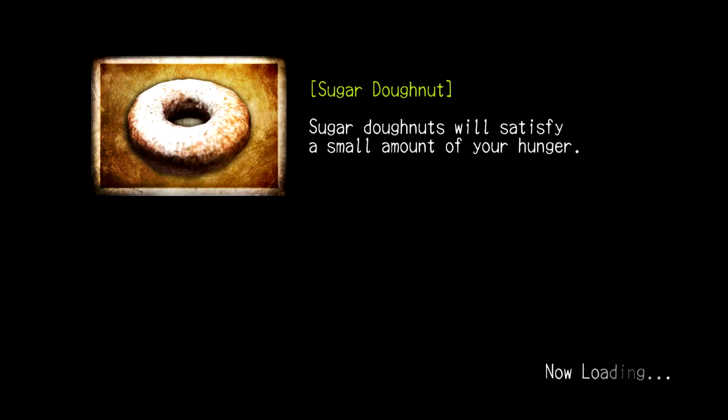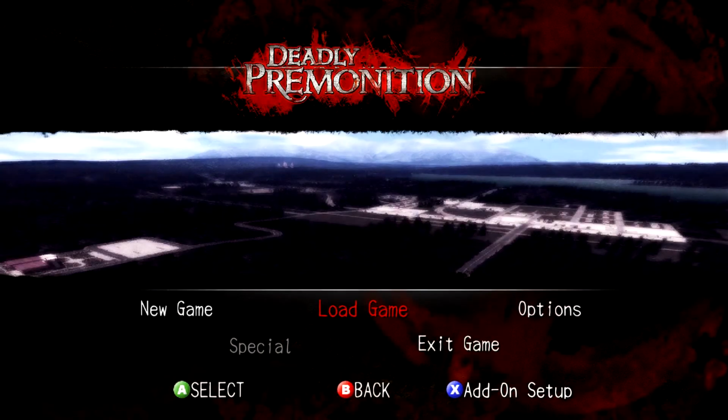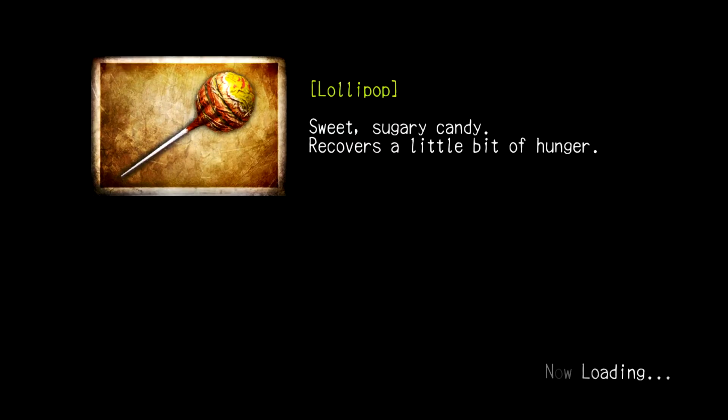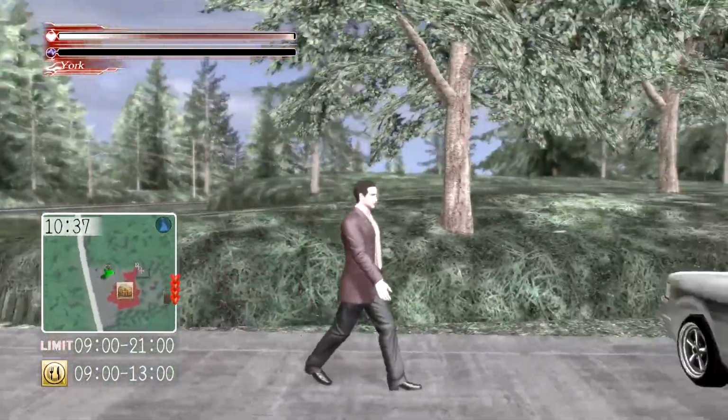So we've had another crash. So after continually crashing on the cutscene, we've now had to get a separate save file. Hopefully this will work. So our save file's now gone. Let's just hope this one works. As you can see, we're in a different suit.